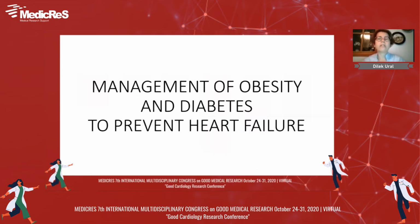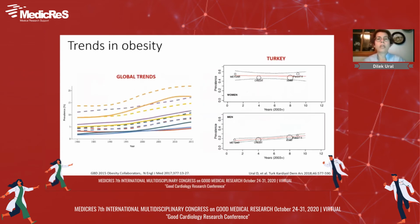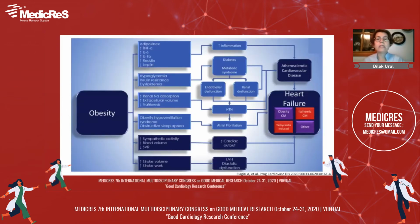Okay, what about the current evidence about obesity and diabetes management and prevention of heart failure? As we all know, obesity is progressively increasing and contributing to a significant proportion of deaths around the world. And the same tendency is also observed in Turkey. Obesity is a significant and independent risk factor for development of heart failure. While many mechanisms, not only diabetes and associated coronary artery disease, but maybe also directly, it may lead to the development of heart failure.